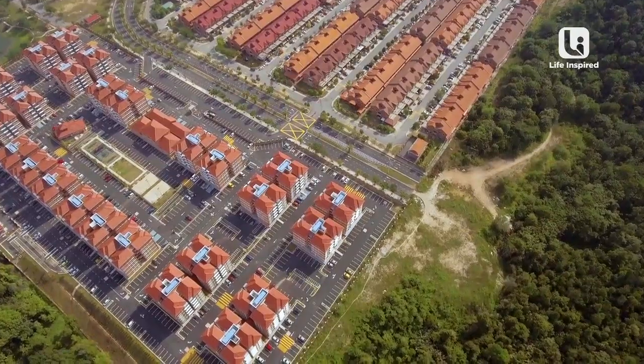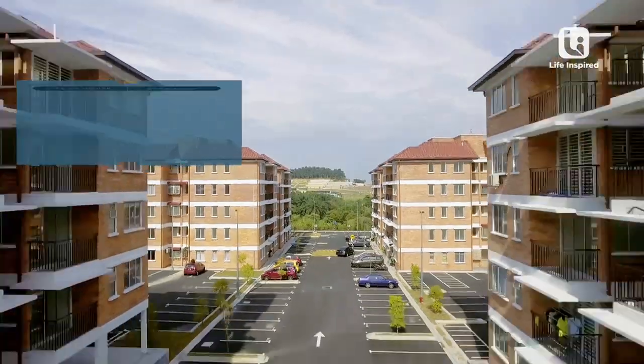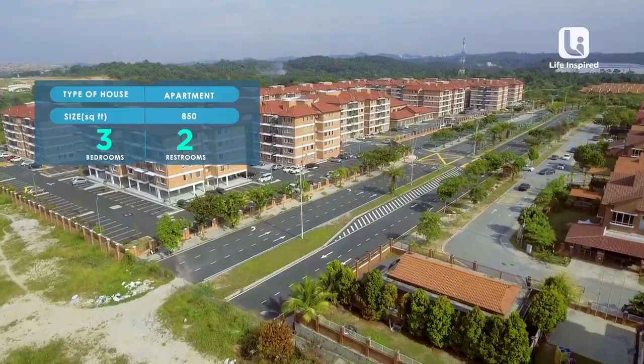We're about 30 minutes outside of Kuala Lumpur, and we are where? We're in Shah Alam. Okay, so we're about to go to Surya's house. She's a photographer friend of mine. She just moved in. Let's take a look.